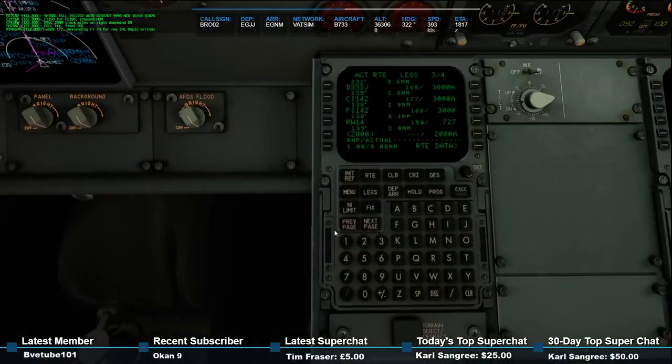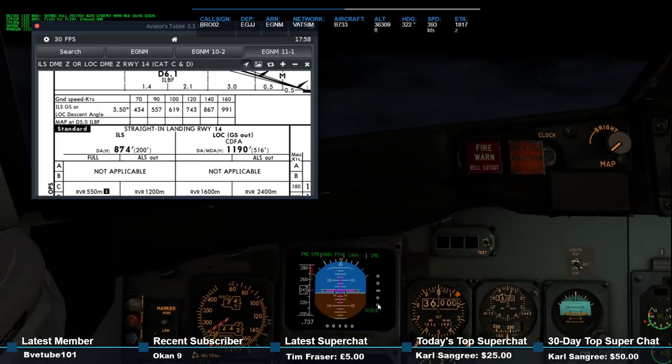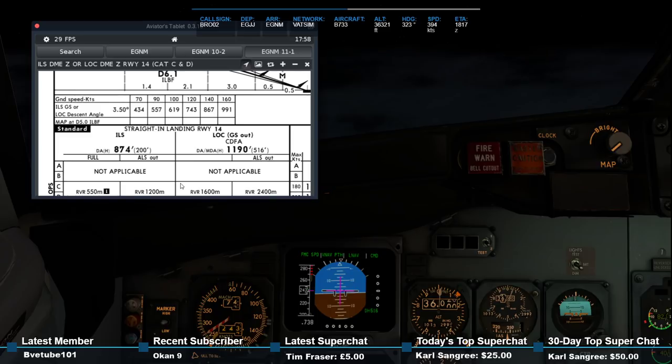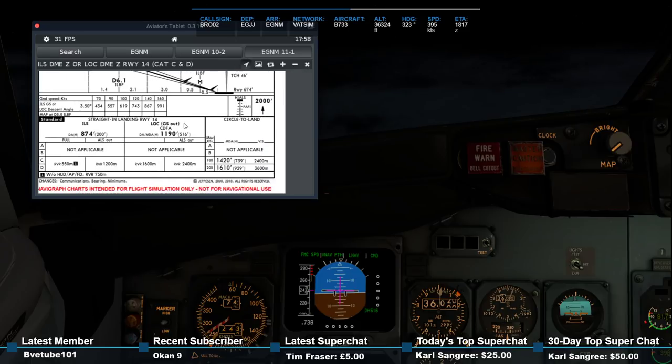So we've got the frequencies for the localizer. The thing is, you're still going to get the glide slope information here, but we're going to fly it as a localizer approach. Even if you were doing a localizer approach, if there was ILS information on the glide path, you wouldn't follow it, because if it was on the ATIS as localizer, it means it could be unreliable. So it will be there because it's a sim, but we're just going to ignore it.